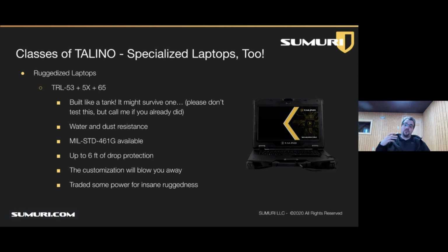This is one of our more recent offerings. We've got a few different models right now, the TRL 53, the 5X, and the 6.5. These things, they're really built like a tank. It may even survive one. If you've tested this, give me a call, but please don't test this.